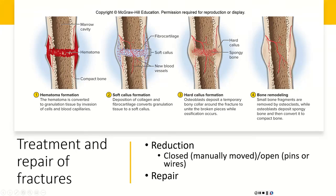But within that soft callus, we're going to have some osteogenic stem cells that produce osteoblasts. And the osteoblasts are going to start laying down ossification tissue. So the outer edge is going to harden into bone called the hard callus. This is just protection for everything that's going on underneath. Once we have this ossified area, this hard callus in place, those osteoblasts are going to start laying down spongy bone inside. And that spongy bone is eventually going to be converted to compact bone. And we end up with this mostly repaired bone.